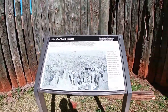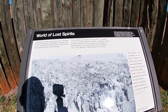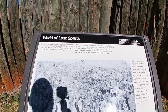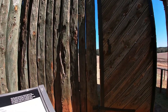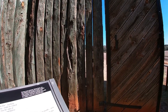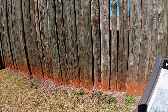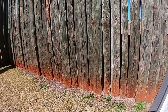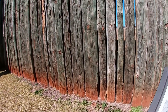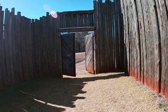It says, world of lost spirits. When the inner gate swung open, new prisoners had their first vision of life inside. The noise, the smell, the crowd of emaciated men desperate for news must have been overwhelming. New arrivals, known as fresh fish, might have anything of value, money, buttons, clothing, conned or stolen from them. Even worse was the sight of other prisoners, in skeletal forms with lifeless eyes. A new prisoner could foresee his own fate. That has to be absolutely terrifying.